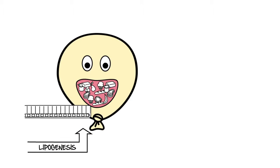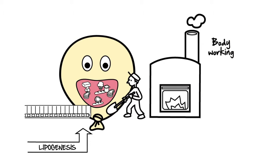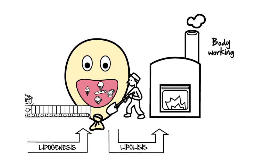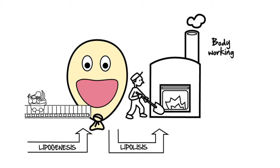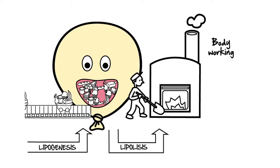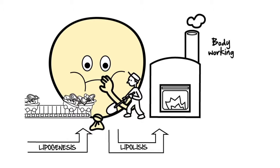When we use this energy, fat cells release the stored lipids, decreasing the amount of lipids present. This is called lipolysis. When lipid intake is equal to energy use, the amount of fat cells remains stable. But if the amount of lipids stored is greater than the amount used, this ratio becomes unbalanced. Fat cells will then store the lipids to the point of saturation.